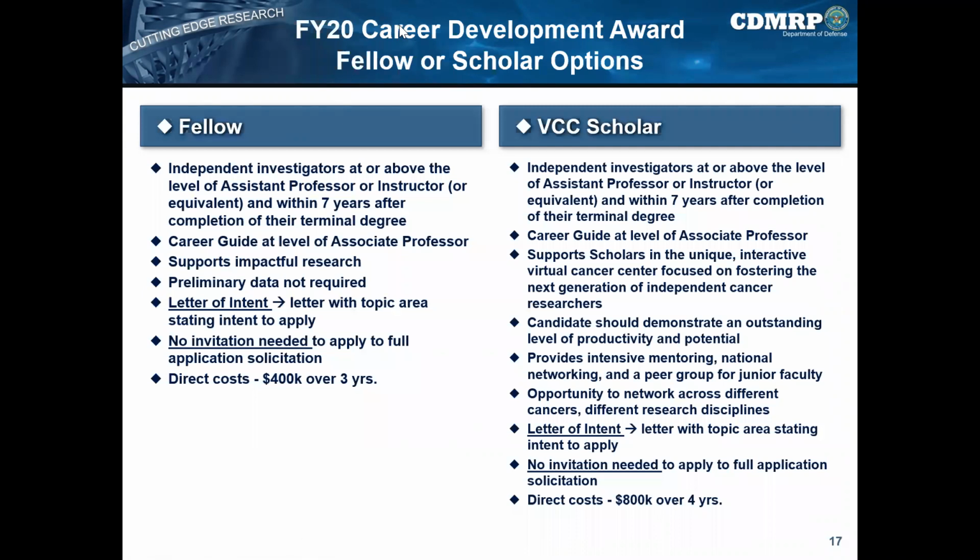Now, it has been brought up to me that in some aspects, physician scientists and clinicians might not be on tenure track because of your institute. All you need to do then is, in the letter of eligibility that your department chair or dean will write, they have to justify why you're not on tenure track, that it is an institutional policy, and that will be fine.